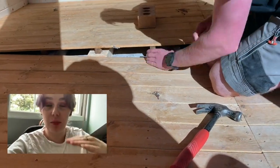Tile roof flooring is to lift it up off the floor, which will help prevent any rotting or anything.